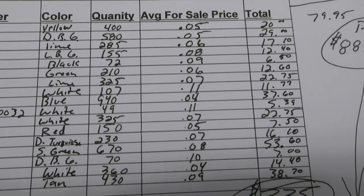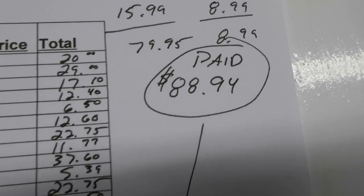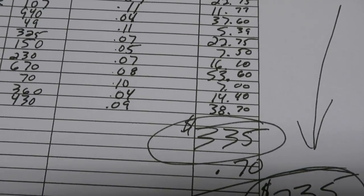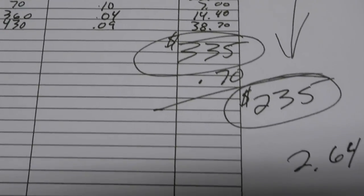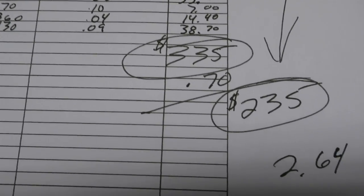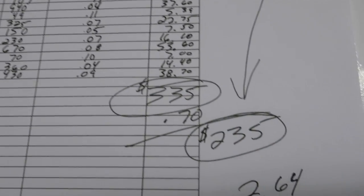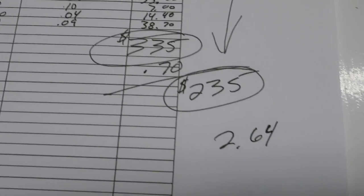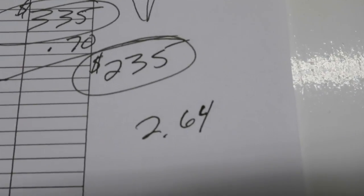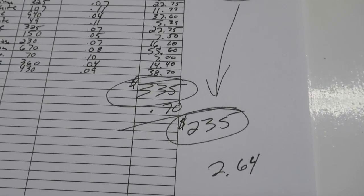So these are the average for sale prices, and with 5 large cups and 1 small, I paid $88.94 plus tax. If I were to sell it all at the average sale price, it would be $335, but I always do 30% off, mostly always, or sometimes a little bit more. So I would average sell $235 for all these parts, if eventually when they sell, at 30% off the average for sale prices that other people on Bricklink have. I take that number, divide $88.94 from that, and it comes to 2.64 times the value I paid. So not the best profitability.